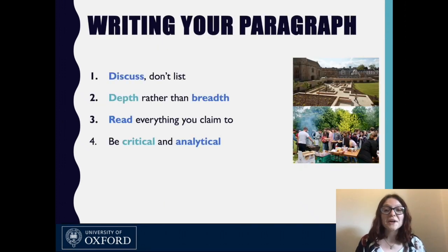So now I want you to think about writing your paragraph. Here are a few tips for you. I want you to discuss, not list things. When you come to write your personal statement, you might find that you've actually got quite a lot to talk about. Maybe on your favourite topics, you have read or watched quite a few things by this point. Now, it is much better to pick a couple of these and discuss them in detail than it is to list all the different things that you have done.